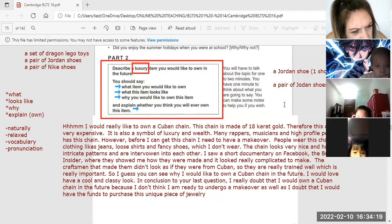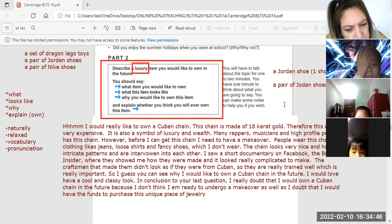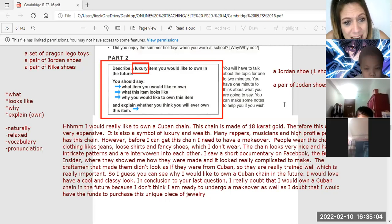This is a high neck shoe. Jordan shoe is, I can see many rappers and singers wear this shoe because it's very popular currently. Okay, you haven't said what the item looks like, and you haven't said whether you will have this item in the future.